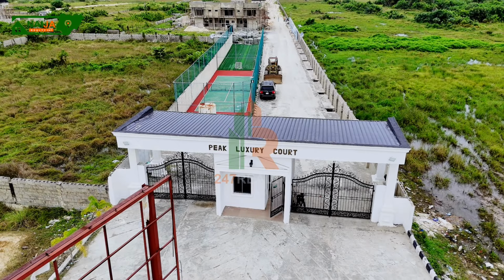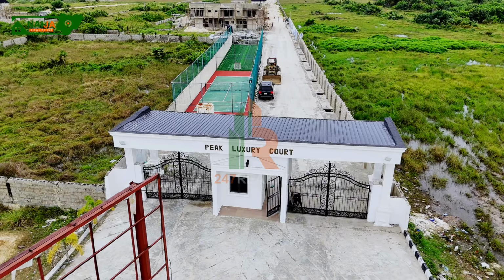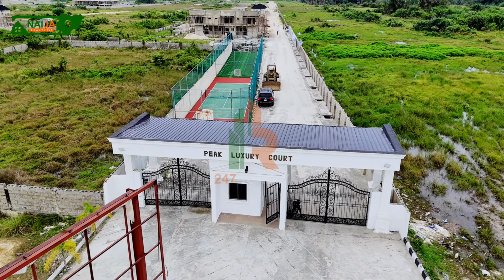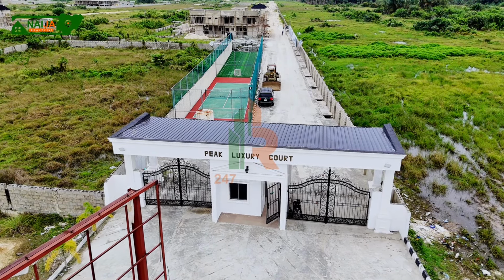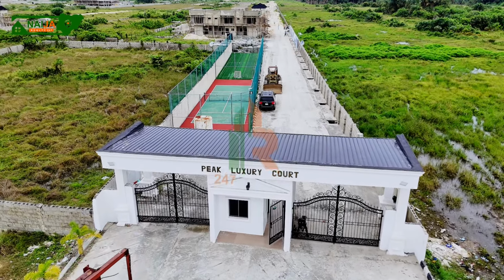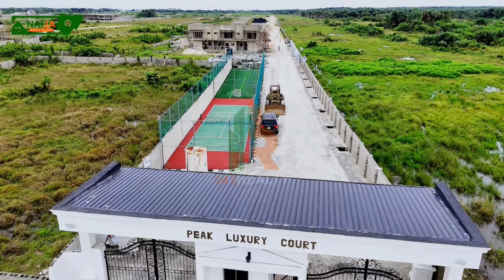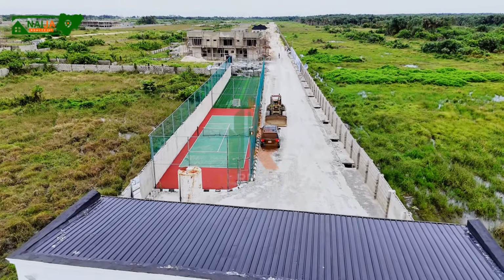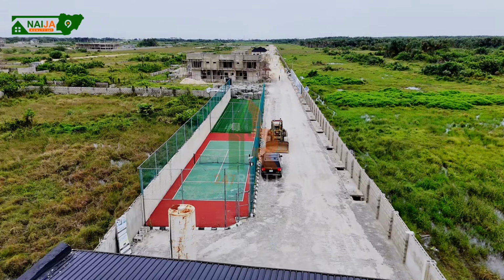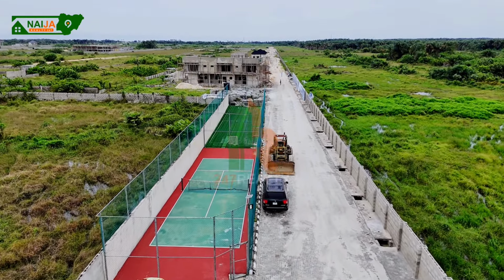Ladies and gentlemen, welcome to Big Luxury Car. Yeah, I know. You people have been asking me for an update on this estate, right? Well, it's about time. Anyways, let's quickly check out what's happening on site. Ladies and gentlemen, are you guys ready? Let's see. Okay. So, yeah, when I go here, I realized that they are still working on site, right?